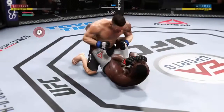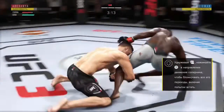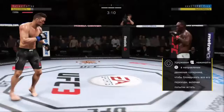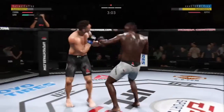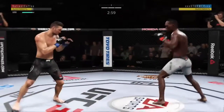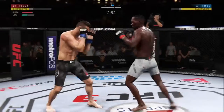Nice punch by the All-American Weidman. He lands a huge elbow to the head. Back to his feet again, amazing. Blocks the shot. Well, we wondered earlier why there weren't as many body strikes. He's making up for lost time here. Shot to the body connects, and that bears watching. That's gonna hurt this opponent.